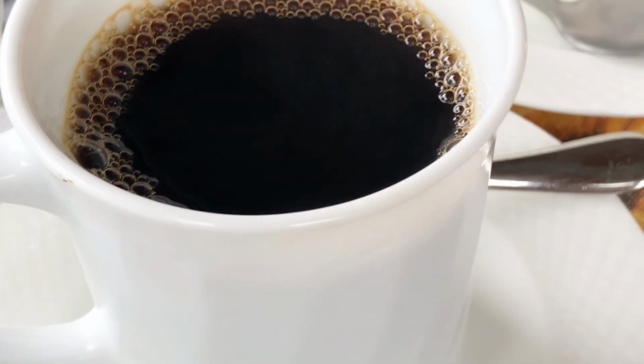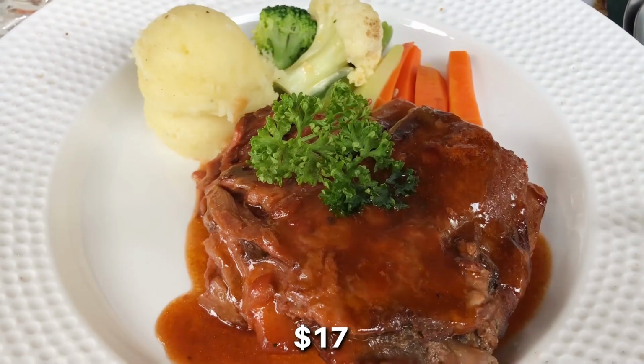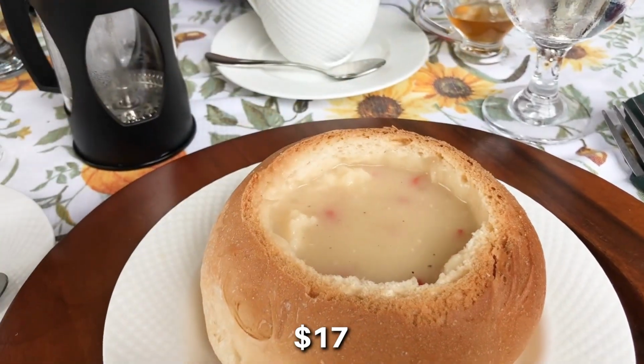The breakfast buffet costs around 900 pesos or $17 US per person. If once again buffets aren't your thing, or if you want meals that you can personally choose, then there are many other options in the city.